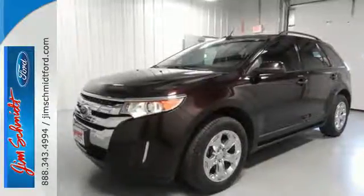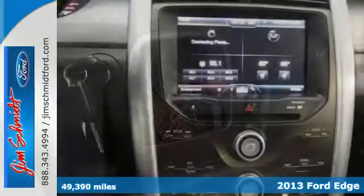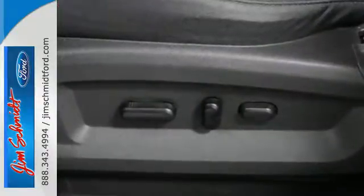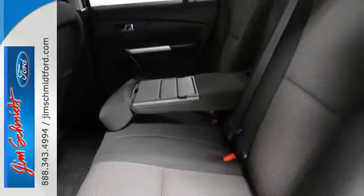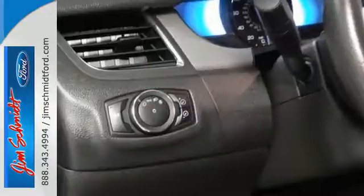Here's a 2013 Ford Edge. The sleek yet sporty styling of this Edge enhances conveniences like keyless entry, steering wheel audio controls, a CD player, and variable intermittent wipers. You'll also drive carefree with standard safety features to keep you and your kids safe all day long. You'll get multiple airbags, anti-lock brakes, stability control, as well as brake assist.